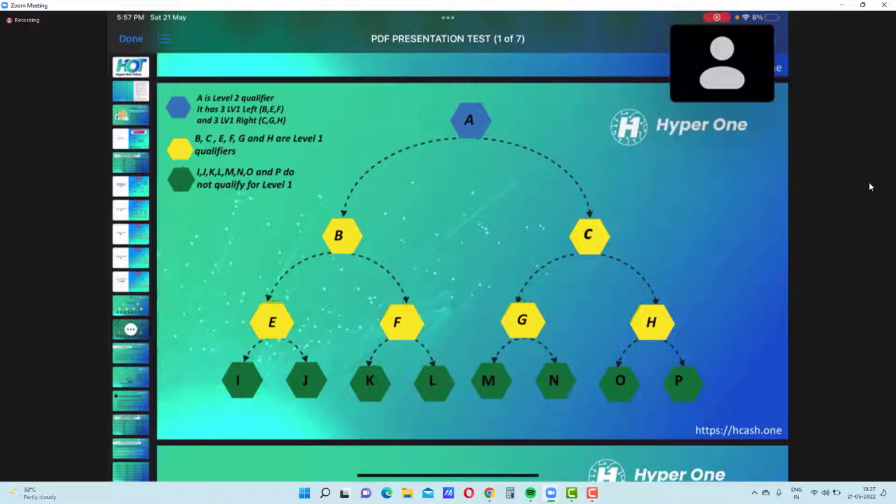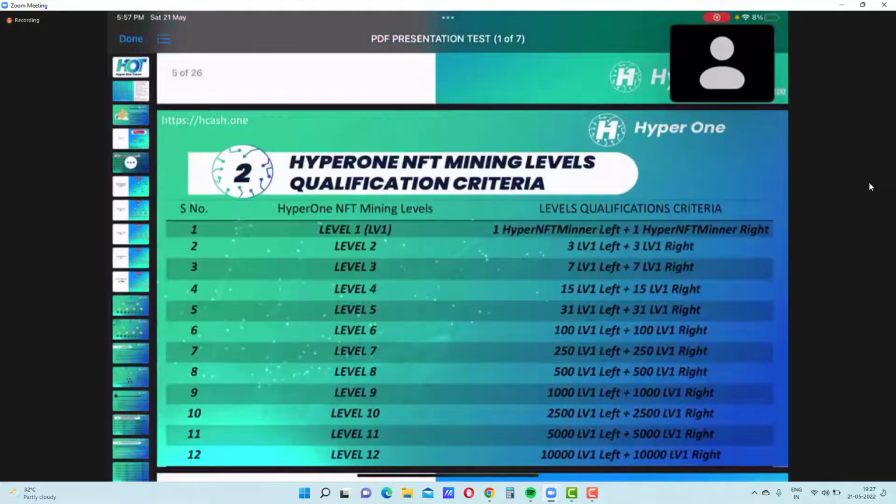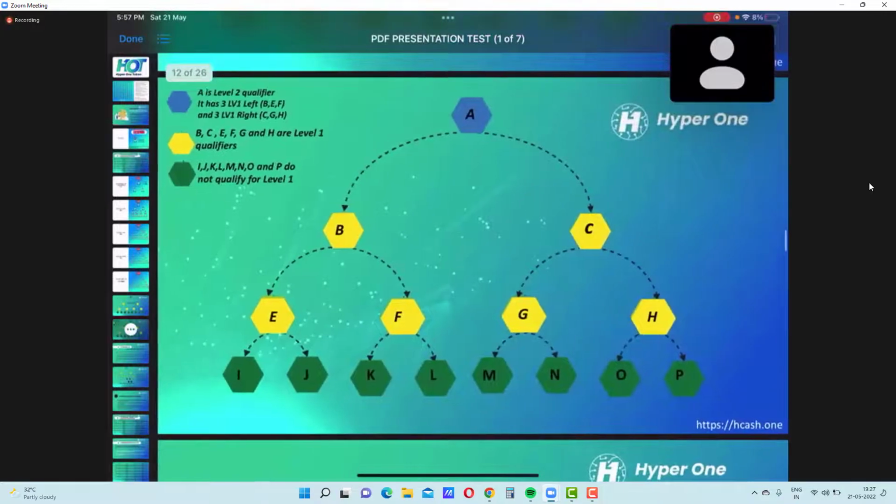We can go back to the table and check that. So when we look at the table, level 2 needs 3 level 1 on the left and 3 level 1 on the right. That's why we have A as a level 2 account.